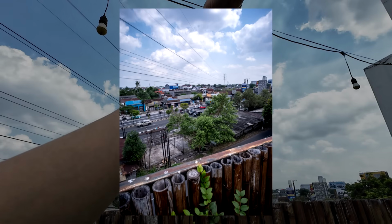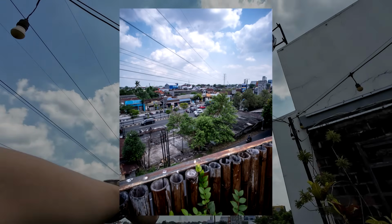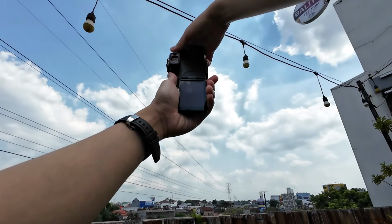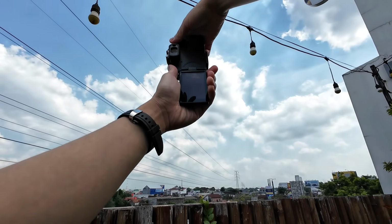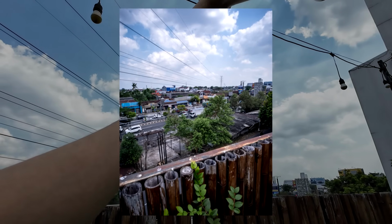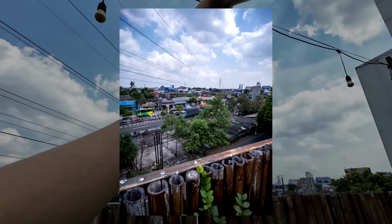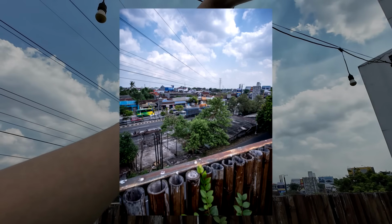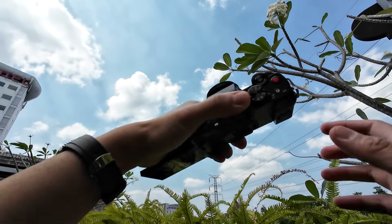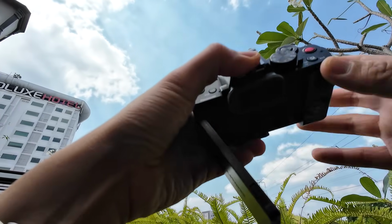That white car is going to pass. Nice, yep. So that tree opening right there, I want to frame some cars passing by, especially the ones with interesting colors. There's a truck coming by. I'm going to try to capture the truck. Right, I think I got it. Another truck passing by. And this yellow bus.